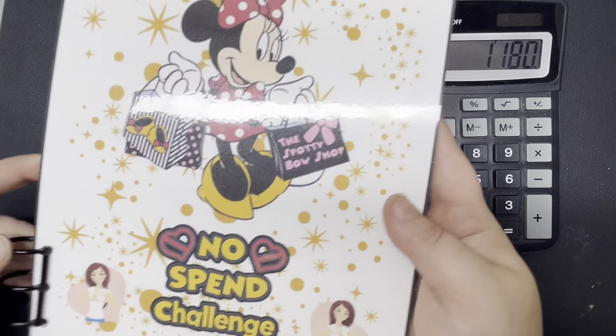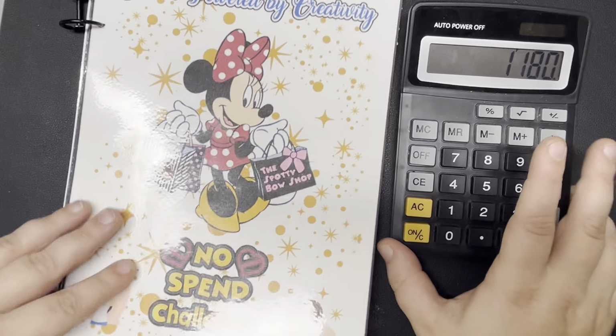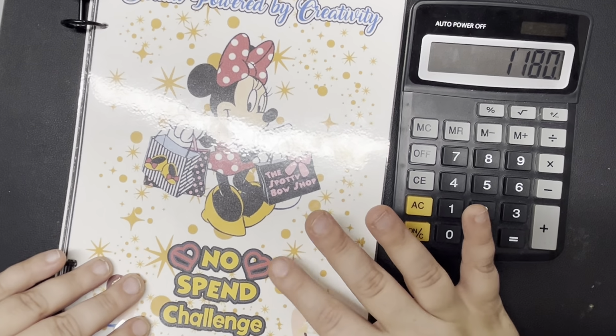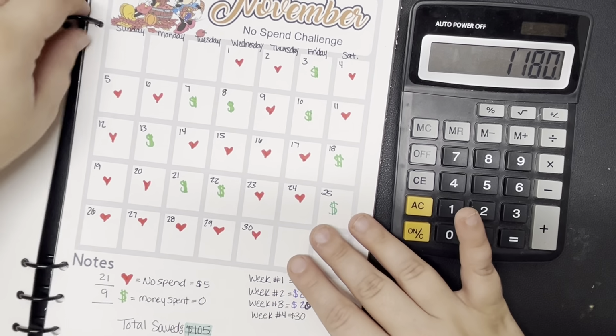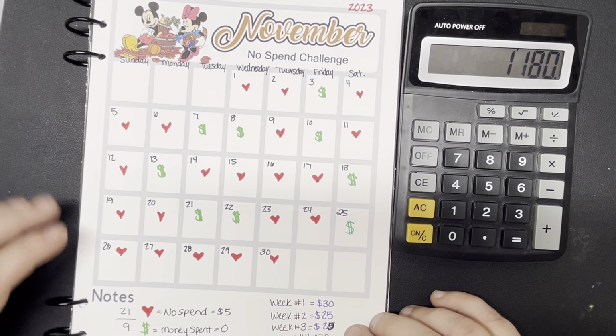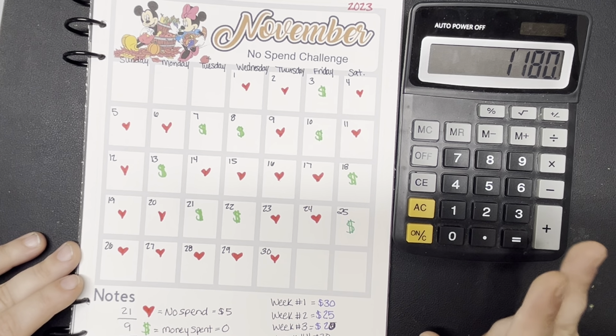Then we also did a no-spend challenge with, this is from Donna Powered by Creativity. And she has a .com and she also has an Etsy store. I believe this one I got from her Etsy store. So here is my November, month of November, spending tracking. And I only did Etsy and Amazon this go around.